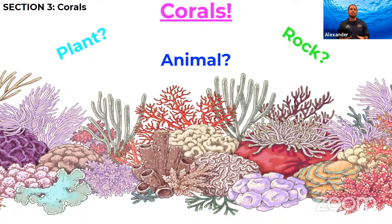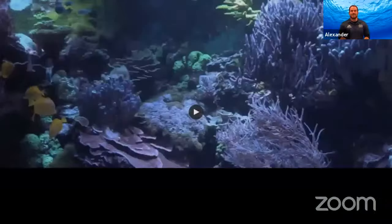Now, our first question is going to be, what are corals? Are they animals? Are they plants? Or are they rocks? Let that sink in for a second. We're going to come over here and give you guys a couple seconds there. Look at that picture. I know that picture is kind of hard to tell. So let's go ahead and flip it to a video for you guys to see.